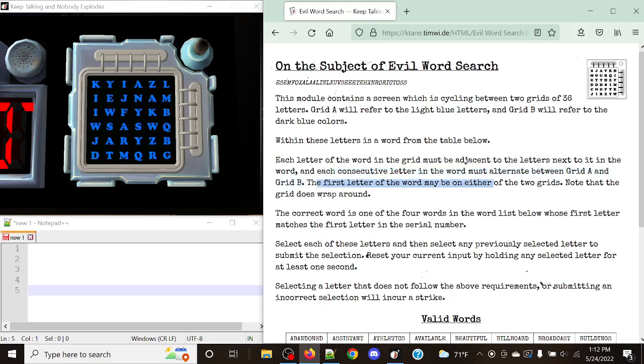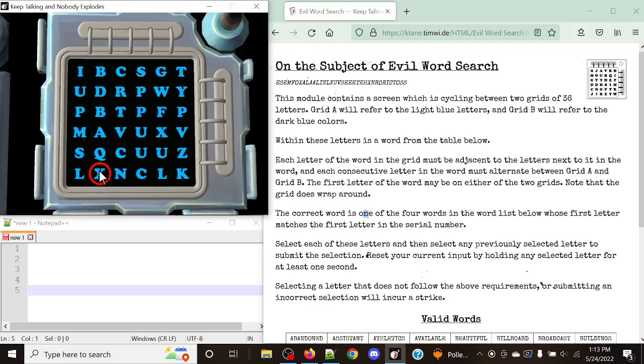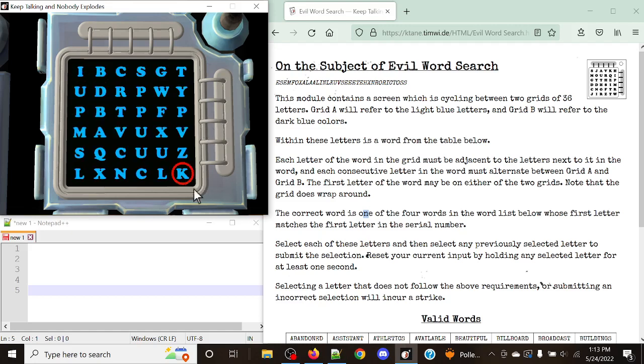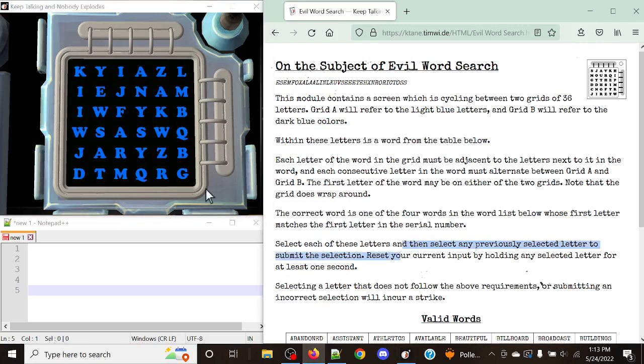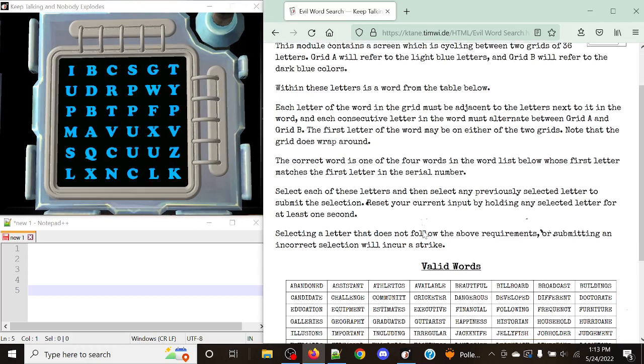The first letter of the word may be on either of the two grids, and note that the grid does wrap around. So in this case, for example, if you were to start at this Tango down at the bottom at Bravo 6 here, you could wrap around to the top if you needed to. Same thing with left and right, and same thing with diagonals in the corners, I believe, as well, is the way this works. So this grid completely wraps around from each side.